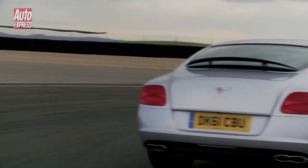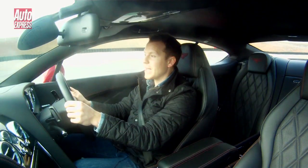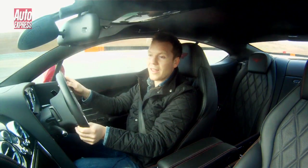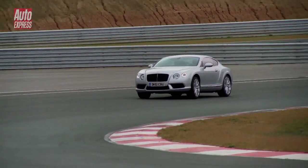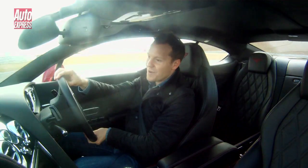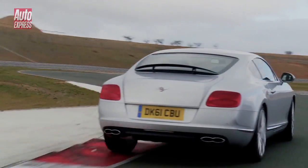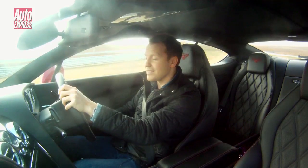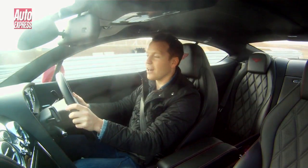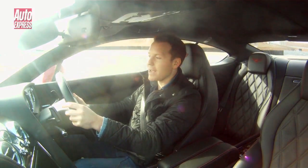And here we go. If you turn into the corner, the steering immediately just feels a little crisper and a little clearer, and that's all to do with this weighing less than the bigger car. The brakes, well, if we apply them now, they're fine. I've only done a couple of laps so far, but I reckon a couple more laps and they'd start to fade. What you really want is the carbon brakes. They're an option, but they will set you back £10,000.